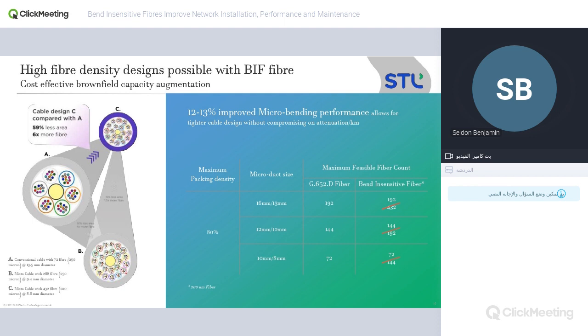In this particular case, we've got 57% less area, so it's a smaller cable. And at the same time, we're able to integrate 4 times more fiber. We take it one more step further, throw in a more advanced fiber, a 200 micron diameter fiber versus the standard 250. Bend insensitive fiber also helps to enable 200 micron fiber to work well. You can bump it down to, again, another 36% smaller cable, and then another 1.5x increase in fiber.